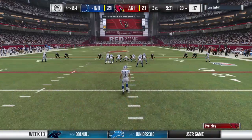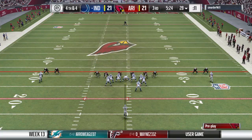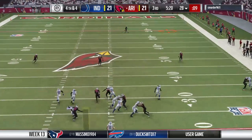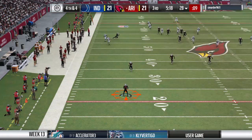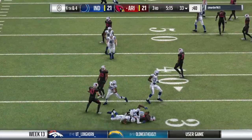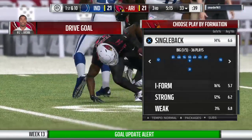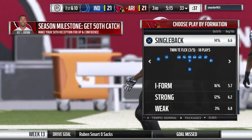Here's Pat McAfee now as he'll punt it away for the second time. Pulled in at the 24. Call that a 46-yard punt, though they did get 9 back on the return. And the Cards will take over 1st and 10.